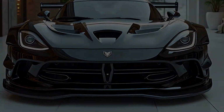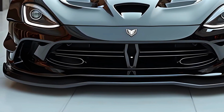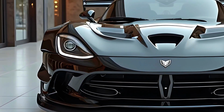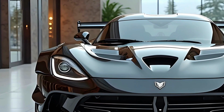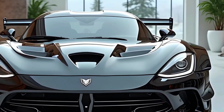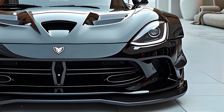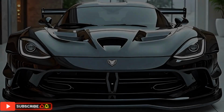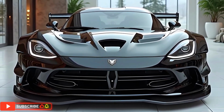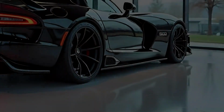But look closer, and you'll see the lines have been sharpened. The air intake's enlarged. The overall design made more functional without losing any of its muscle car aggression. The front fascia is all new, with LED matrix headlights that look sharp and sinister. A massive front splitter and redesigned grille improve airflow and cooling, especially for track days. The hood features active heat extractors and a power bulge that not only nods to the Viper heritage, but also houses one beast of an engine underneath.